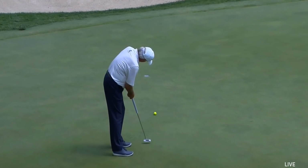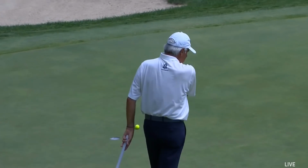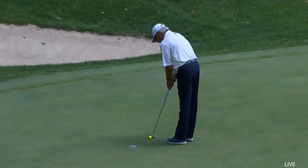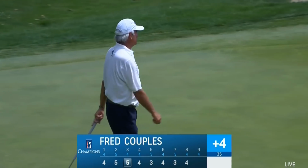Slick little putt, downhill, down grain. Freddie thought it was going to go a little left. It did not. So Couples will remain at 4 over, 1 over today. Putted beautifully at the American Family Insurance Championship a couple of weeks ago.